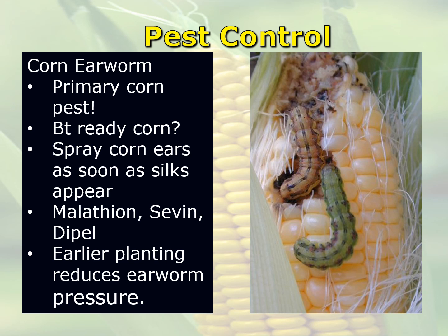I will say earlier planting reduces your earworm pressure. That's why earlier I said I didn't recommend a late planting, because the later you plant corn, the higher chance you're going to have a lot of these corn earworms out there because their numbers go up exponentially as the summer goes along, and even with sprays you'll never be able to keep them all out. So just keep that in mind if you're wanting to try to do a late corn, that you're going to have to probably do something with a BT, and then you're probably still going to have a few in there because the pressure is going to be too high.